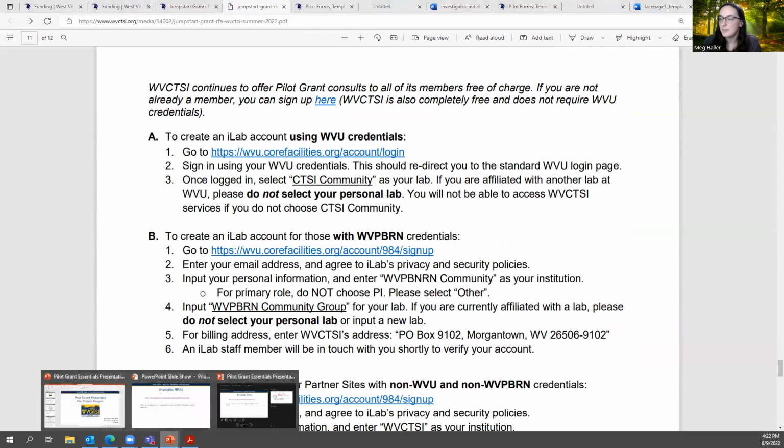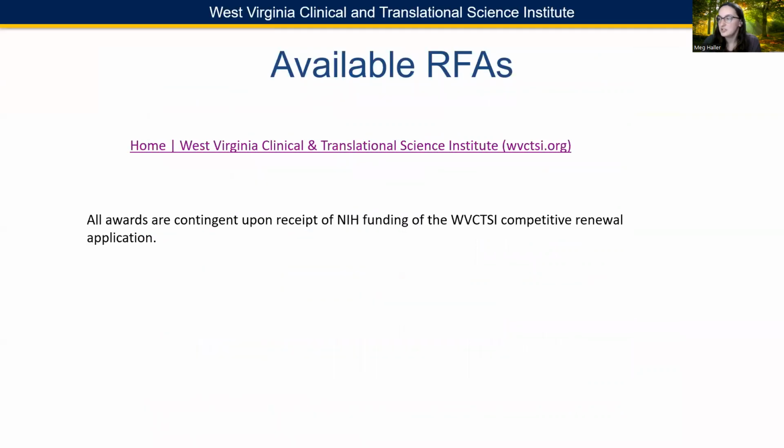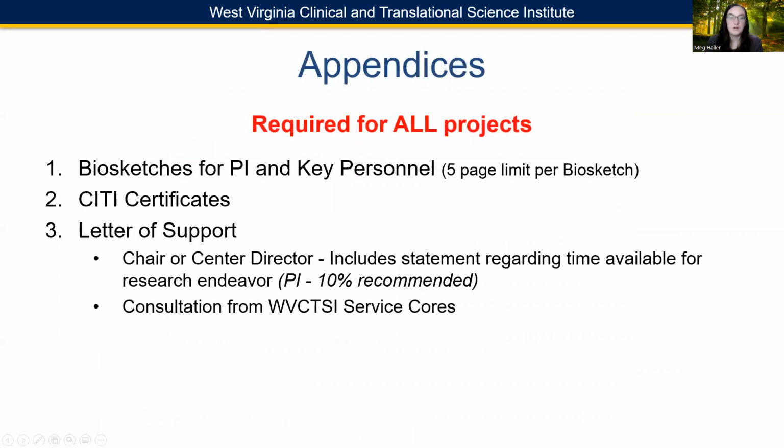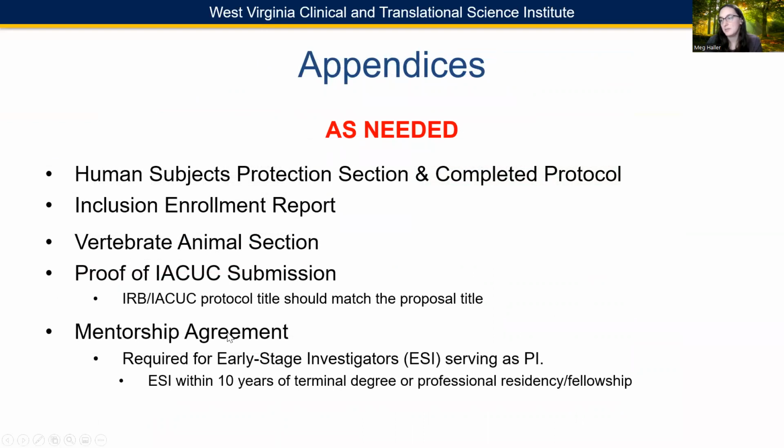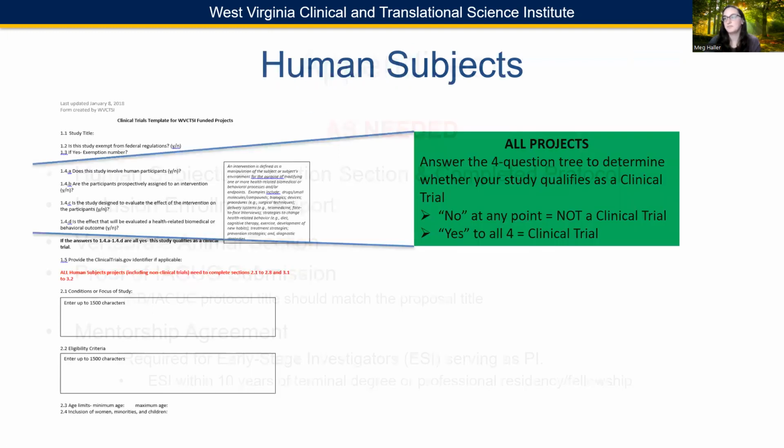I'm going to pop back to the presentation. And I went over all of this, so I'm kind of going to skip through it. Something I didn't talk about was our mentorship agreement. So if you're an early stage investigator, you do need to include the mentorship agreement that's on our site, on the pilot forms and things like that. And it's in our RFA, I believe it's linked there as well. And it's required for all early stage investigators to have a mentor and include that section.